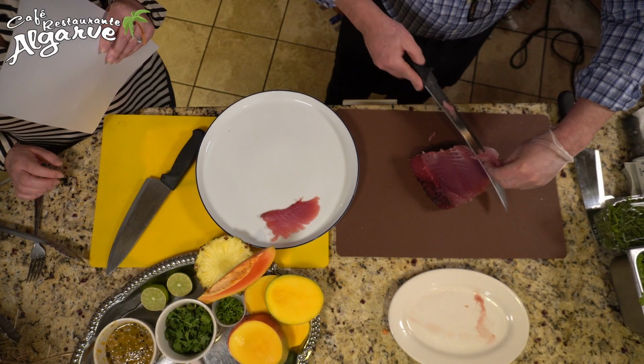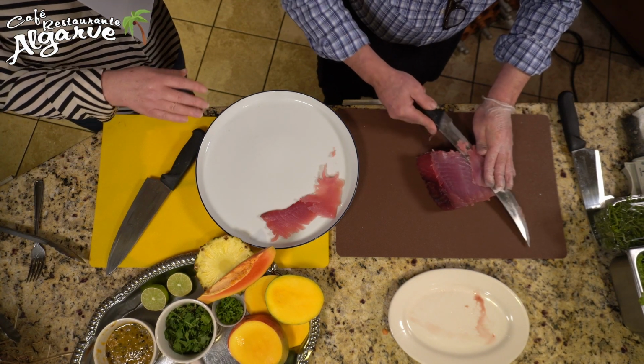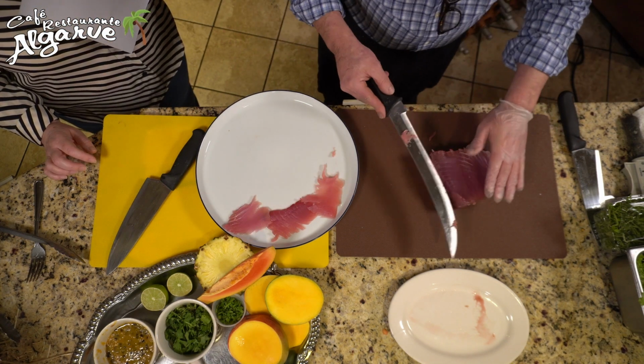Okay, so the tuna, the thing is it has to be very fresh. You have to cut it like he's cutting it, very thin slices. Later I'll show them how it will get even thinner.